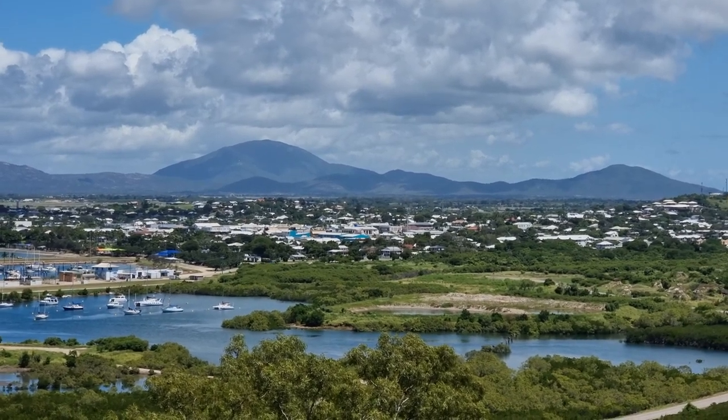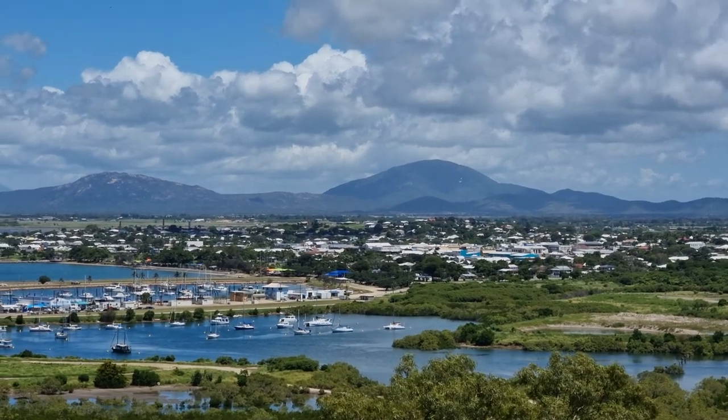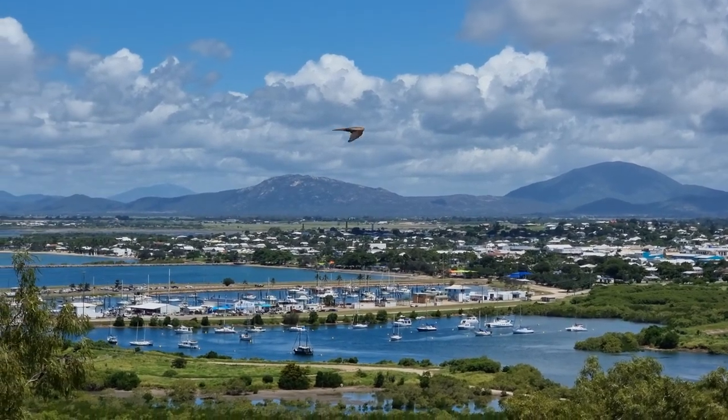From here we're going to drive through the town and then go and take a look at Horseshoe Bay. And if we're feeling energetic enough in this temperature, we're going to climb up and have a look out over the bay.